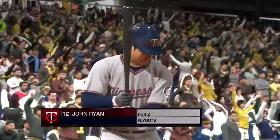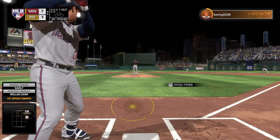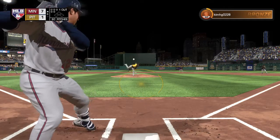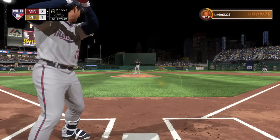There's one away. Now at the plate, John Ryan Murphy. It's been an 0 for 2 effort for him to this point. First delivery to him on the way. And he tries to hold back on the swing, but I think it would have been ruled a strike anyway. It's 0-1.